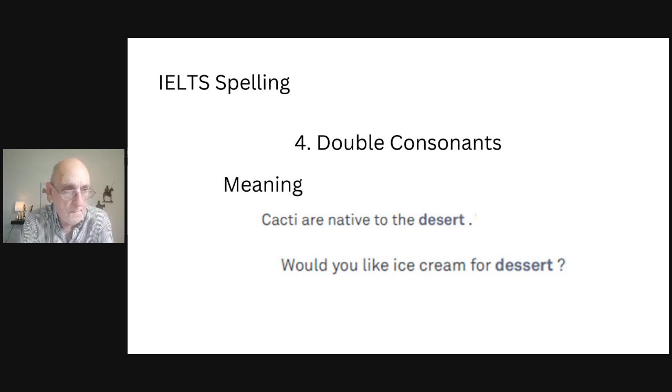Sometimes it's important to be aware of double consonants when it comes to the meaning of a word. For example, if there's only one S, we say cacti are native to the desert. And we're talking about a dry area like the Sahara Desert. But if I have two S's in the word, if I have that double consonant in the word, it's a completely different word and different pronunciation. Would you like ice cream for dessert? Okay. Cacti are native to the desert. Would you like some ice cream for dessert? And you can see that it's not only a different sound, it's a completely different word and different meaning.